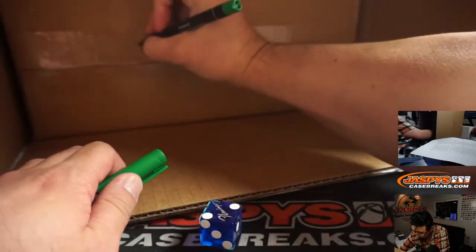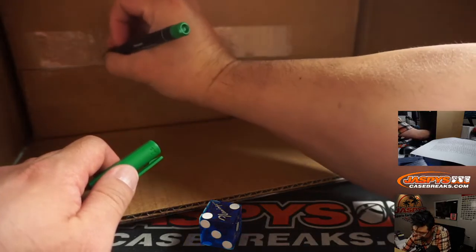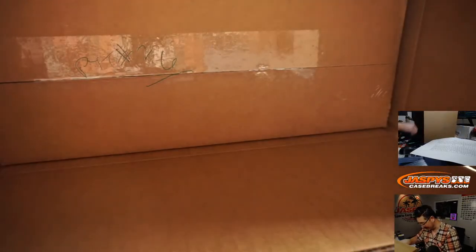This we will do for break number 26. I came right from this angle. Pick your team 26 right there in that chicken scratch.